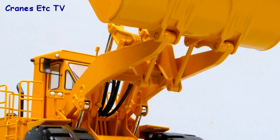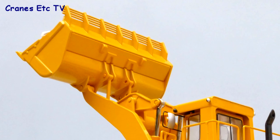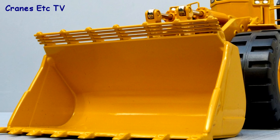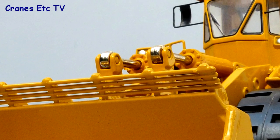The rest of the loader mechanism looks good too, particularly because all of the connecting pins are painted yellow. The large bucket is very nicely made with a good structure. And a particularly nice detail is the see-through grill at the top of the bucket, which lets the operator have a better view.